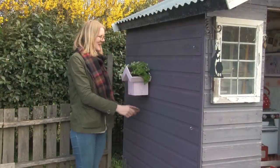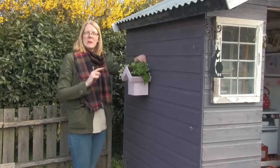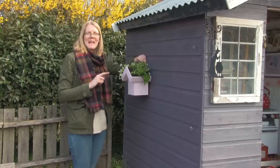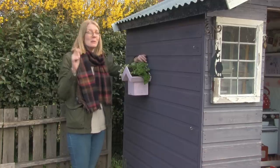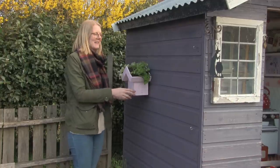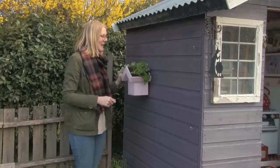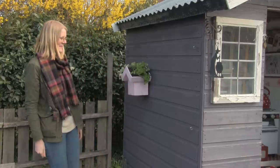And there we go. I need to bang the nail in a little bit more, but it was making quite a lot of noise, and it's still quite early on a Sunday morning, so I didn't want to annoy any of the houses around the allotment site. So I will bang that in a little bit later, but I'm so happy with it.